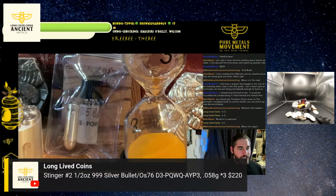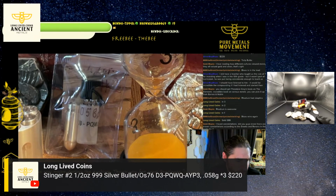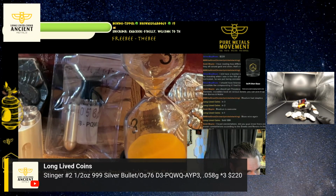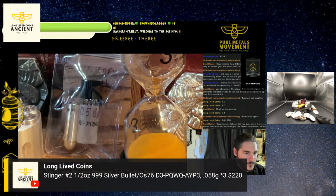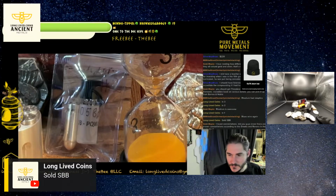It already has this high value in and of itself, just in investment value and jewelry. It's already very valuable without any of these uses. And so when some of these uses start to come into play, whoo, my goodness. Even in the jewelry aspect, some people are kind of getting tired of diamonds.